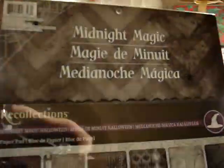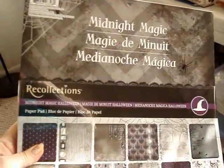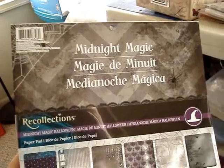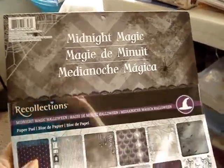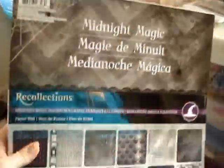Okay, here we go. Awesome. Midnight Magic Papers by Recollections. It is the Midnight Magic Halloween. Now, as you know, I think most of these books are like $19.99 at Michael's. This one doesn't have a price on it.